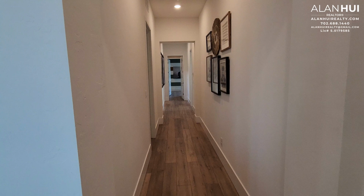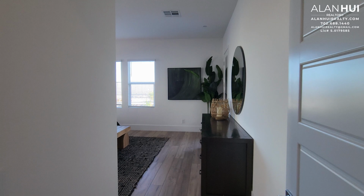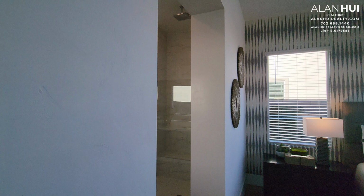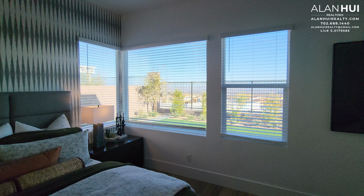Down this hallway is bedroom 2 and 3, bathrooms 2 and 3, your laundry room, and your Next-Gen living. This will be your AC air intake filter. This door leads to your owner suite. The owner suite measures 17 by 15. In the owner suite, you have 1 pre-wire for a ceiling fan or a light. Looks kind of funny with just 1 LED light in here. Your owner suite will also have its own thermostat control, and you have these windows here that overlook your backyard.